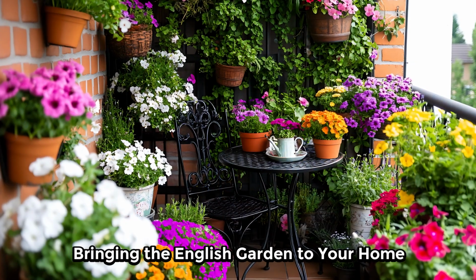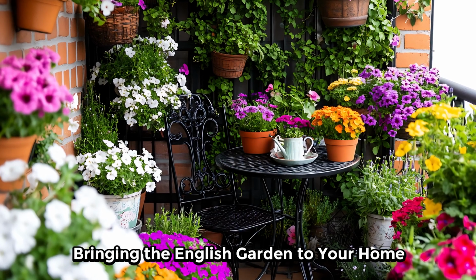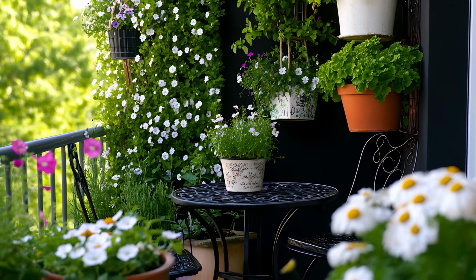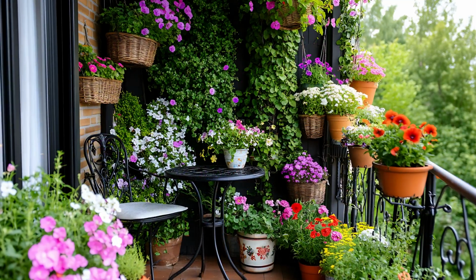No matter the size of your outdoor space, you can bring the essence of an English garden into your home. If you have a large backyard, consider creating winding pathways, cottage-style flower borders, and a cozy seating area surrounded by climbing roses. For smaller gardens, use potted plants, vertical trellises, and vintage containers to achieve the same lush effect.